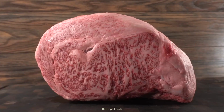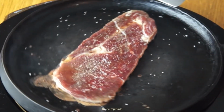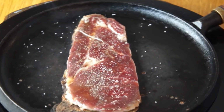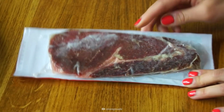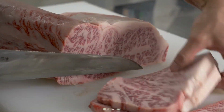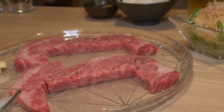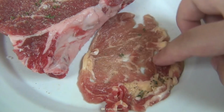But what is it about Kobe beef that makes it more valuable than, say, a top round steak from your average American cow? Can you taste the difference? And which steak would you buy? Today, we're going to contrast and compare these two steaks to see if Kobe beef gives you the most bang for your buck or if top round is the way to go.